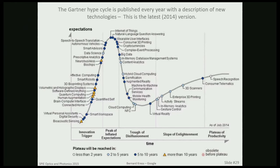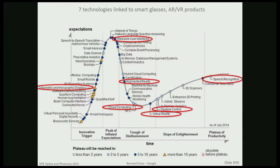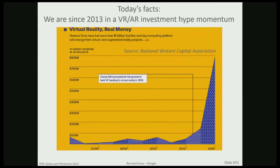Well, the Gartner hype cycle is actually published every year. This is the latest version. And I spotted seven technologies linked to smart glasses: volumetric and holographic displays, wearable user interfaces, augmented reality, cloud computing, virtual reality, gesture control, and speech recognition. These are all today on the official Gartner hype cycle. And you see most of them actually passed the hype cycle.